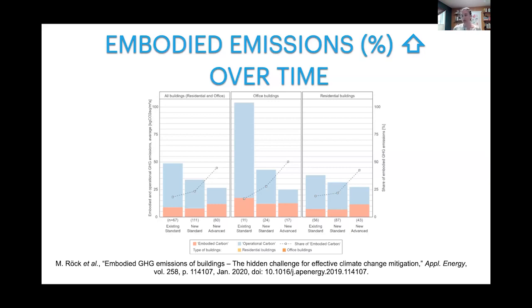And so if we look here, the whole bar is emissions and the dotted line is the share of emissions that are embodied, right? So let's look at residential. That's this part over here on the right. And just to clarify, the existing standard means that the buildings were constructed before we kind of tightened up or really made energy codes a thing. It's the majority of our building stock. New standards just mean we're going with the standard that's like a modern energy standard.